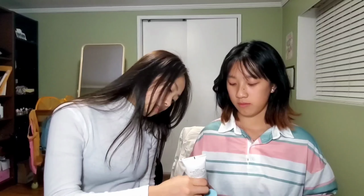Put this moisturizer on. Just go like this, and then put it all over your face. Should I tie your hair up? No, literally just rub it over and close your eyes, rub it over your face.